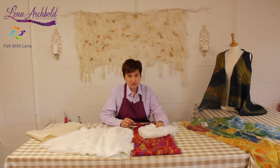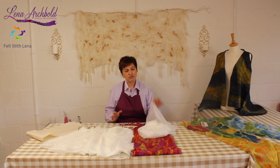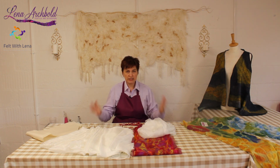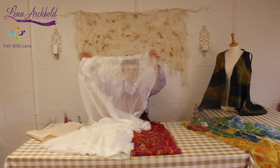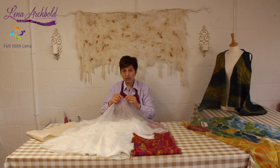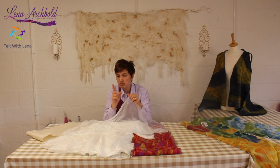I sell Rarified silk in 90 centimeters and 120 centimeters. There is one disadvantage of this silk. You cannot tear this silk. If you need, for example, this is 90 centimeters silk, if you need to tear it in half, no way you can do that. You cannot tear Rarified silk except Excelsior.